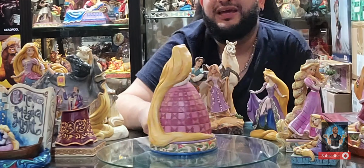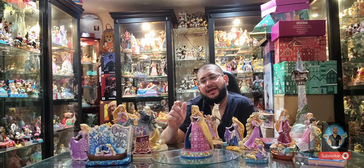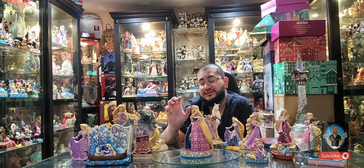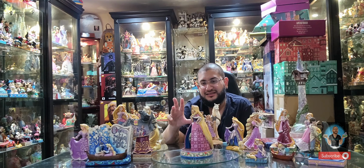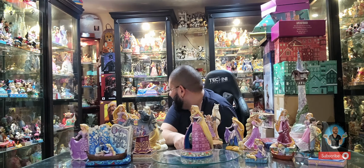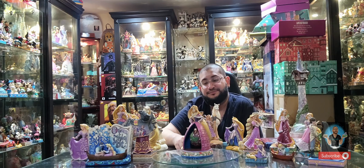Now, this was part of, I think they made 4 of these, or 5. They made Snow White, they made Rapunzel, they made Ariel, they made Cinderella, and they made another one. They made 5, I know they did 5. Snow, Ariel, Rapunzel, Cinderella. That was it. Okay, they made 4. I don't know why I was thinking they made more than 4. But yeah, they only made 4 in the series.